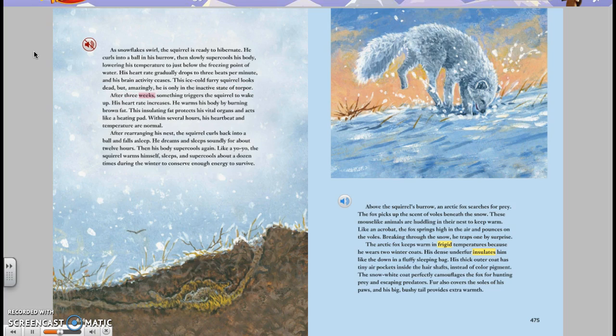After 3 weeks, something triggers the squirrel to wake up. His heart rate increases. He warms his body by burning brown fat. This insulating fat protects his vital organs and acts like a heating pad. Within several hours, his heartbeat and temperature are normal. After rearranging his nest, the squirrel curls back into a ball and falls asleep.